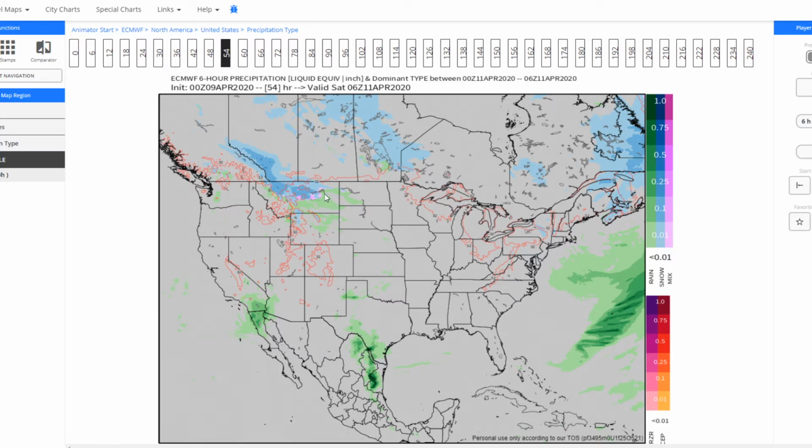Now, we do have this system. It's going to be moving out from southwestern Canada, moving through Montana.